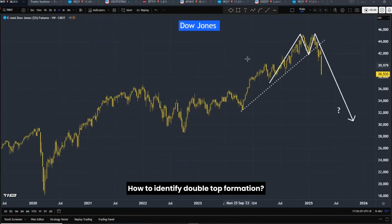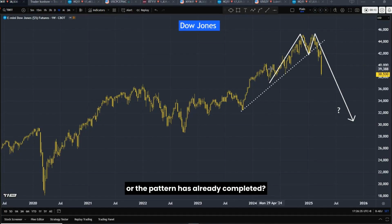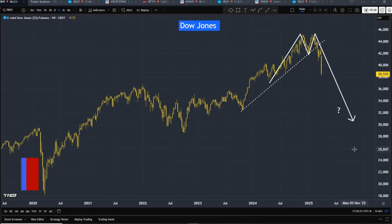How to identify double top formation? Is the US market still forming this double top formation, or has the pattern already completed, signaling a deeper correction to come? In this discussion, we will focus on the latter question, whether this bear is going to be a long haul bear.